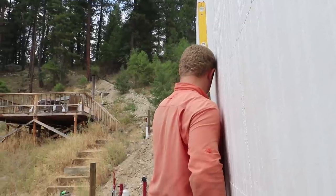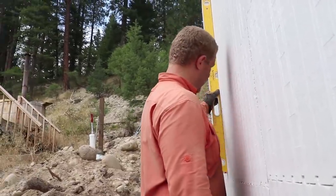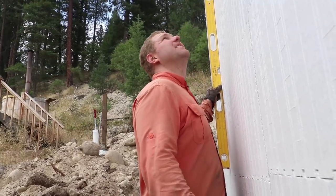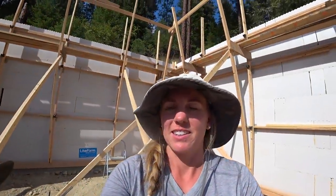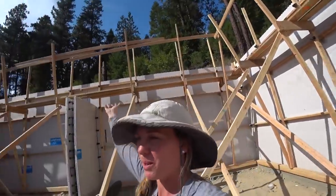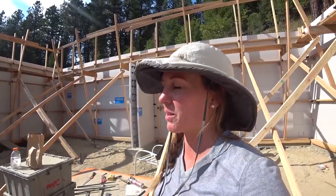Yep. Dang, that's straight. Plumb? Yeah. Look at that. Dead on. And this gap, I mean, it's nice. Yay. You're dirty. That's better. Can you see now? Yeah. We got it all plumbed. It took a little bit of back and forth, but we're good.